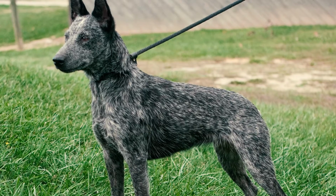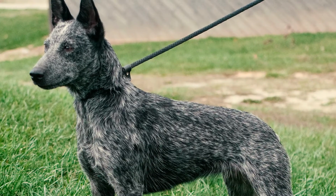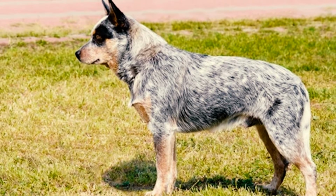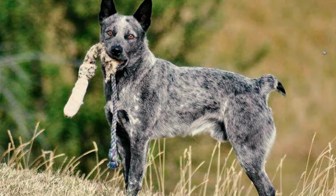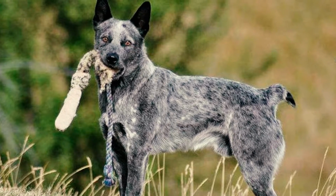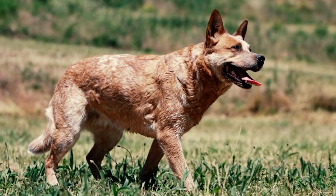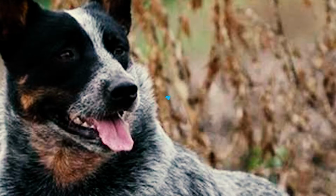Number 8. There's a common misconception that the Australian stumpy-tailed cattle dog is just a variation of the Australian cattle dog with a docked tail, but this is not accurate. These are distinct breeds with their own origins and characteristics. While both breeds hail from Australia and were bred for herding, they have noticeable differences. The stumpy-tailed cattle dog has a squarer frame, shorter back, wedge-shaped head, and longer legs compared to the Australian cattle dog.